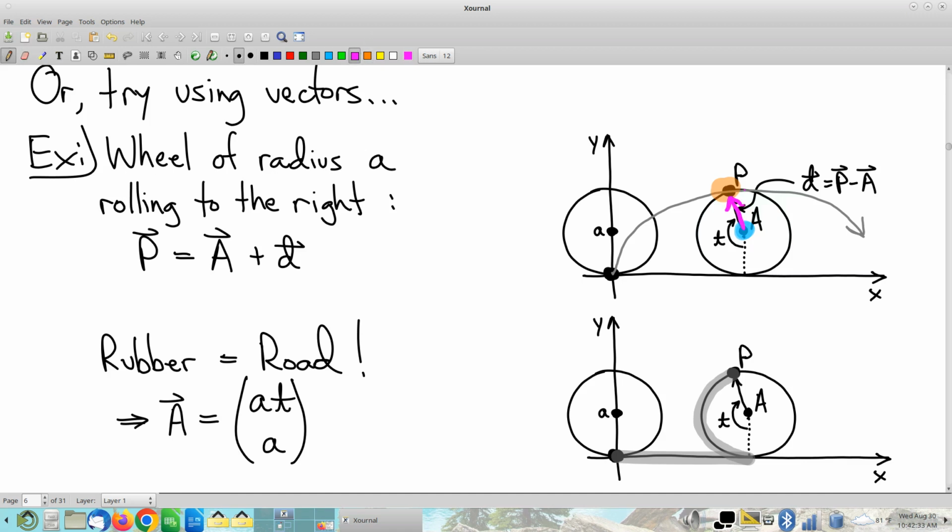This D vector, and I emphasize now, I'm not talking about the arrow. I'm talking about the vector. And just as a reminder, vectors do not have locations. Vectors have directions that they point. They have magnitudes saying how much they point in that direction. Direction and magnitude, no location.